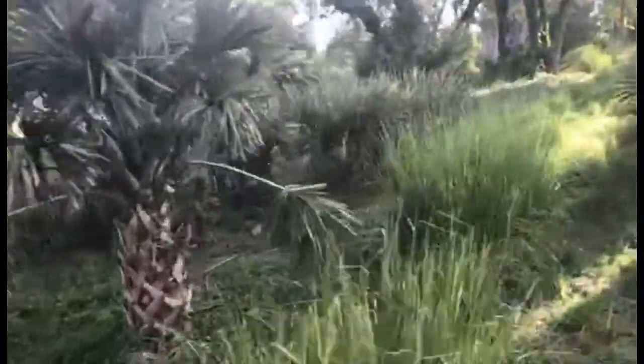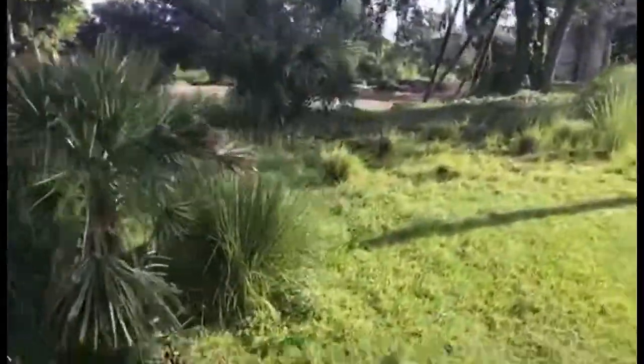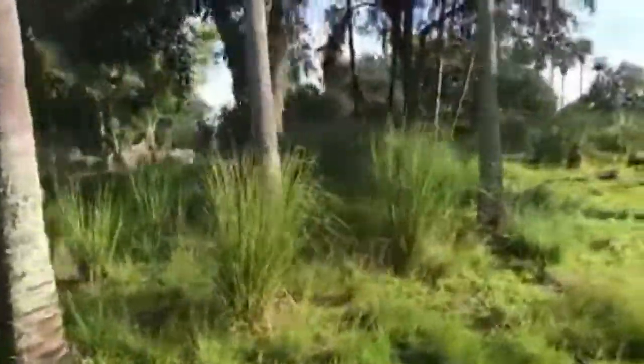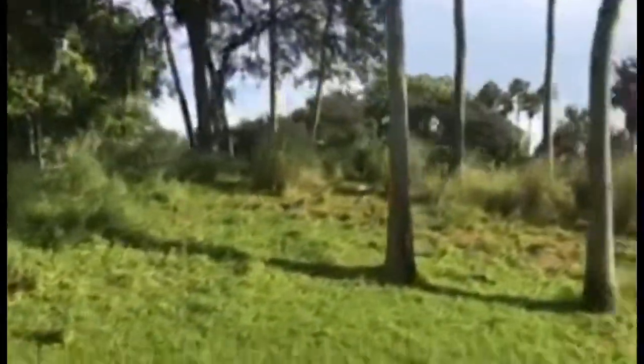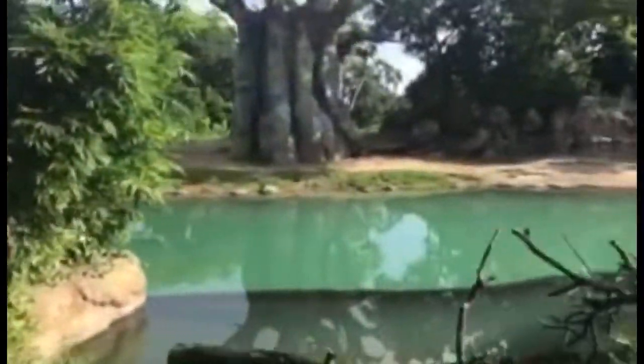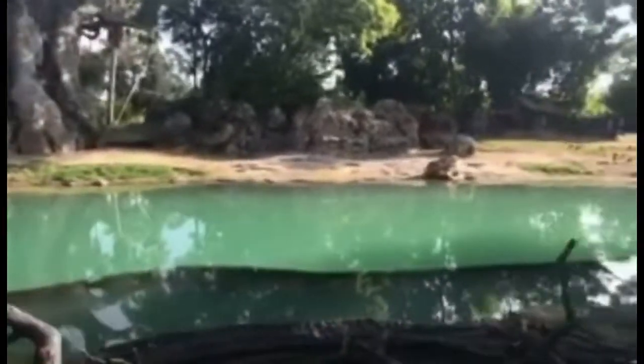Not seeing anything yet. Leaves though that often. It's because they like to conserve water in their trunks. See if there's anything over here by the watering hole here. And nothing. Oh no, I take that back.